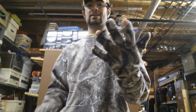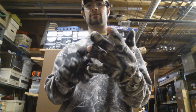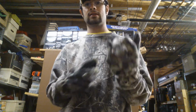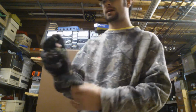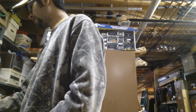I cut, now I made a little mistake. I cut these two fingers off thinking I was going to do all of them, but again, this just gives me grip so my phone, or my gun, doesn't slide off my fingers and drop. So that's another good thing I like to carry.